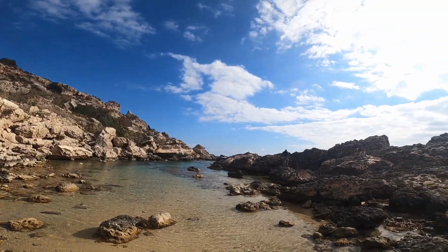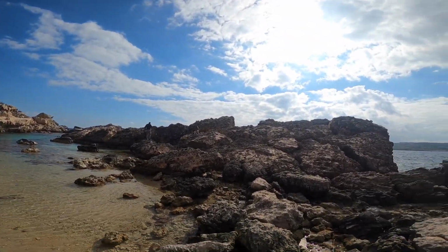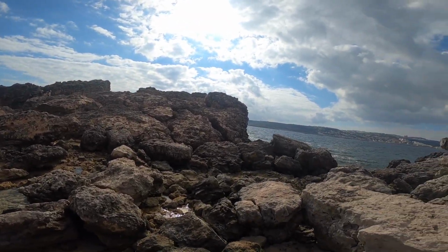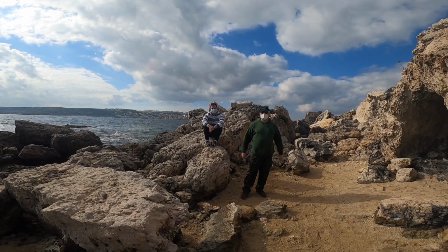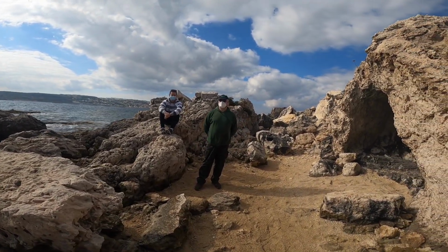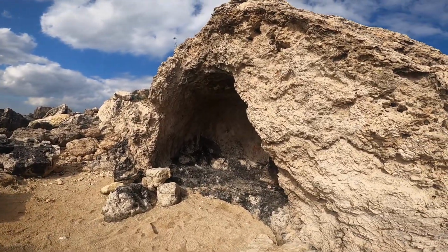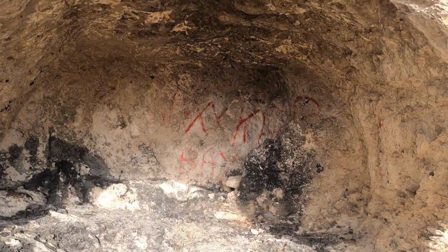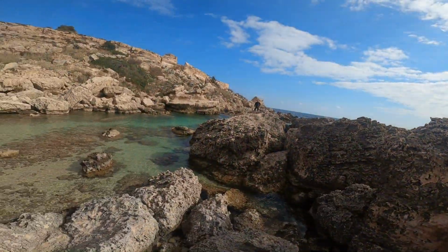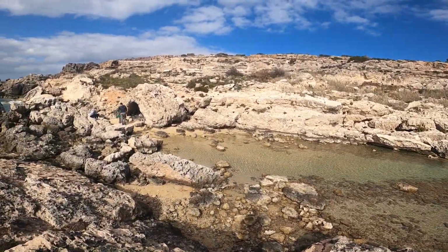Slugs Bay here. We have Stuart here and Jovin, and here we find a small cave, and as always, a pity with graffiti. Yeah? This is another view of this bay. Beautiful here.